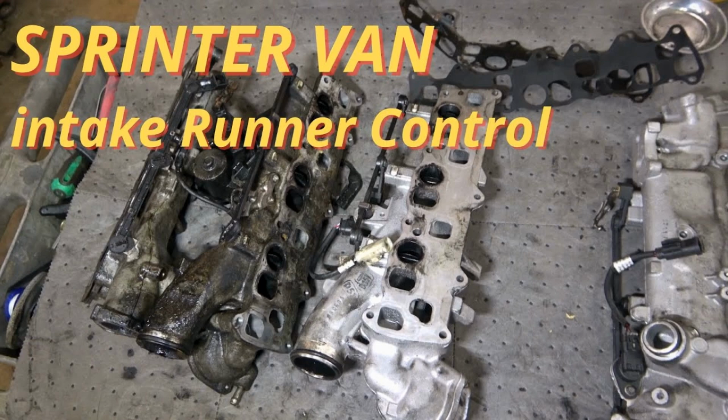What are the common symptoms of code P2006? Check engine light is on, hesitation during acceleration, sudden or fluctuating deceleration, rich exhaust, reduced fuel consumption, engine overvoltage. How to diagnose the P2006 code.